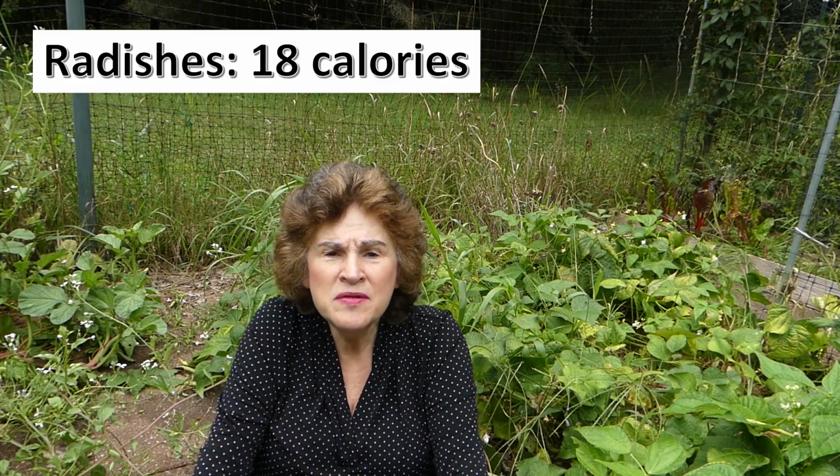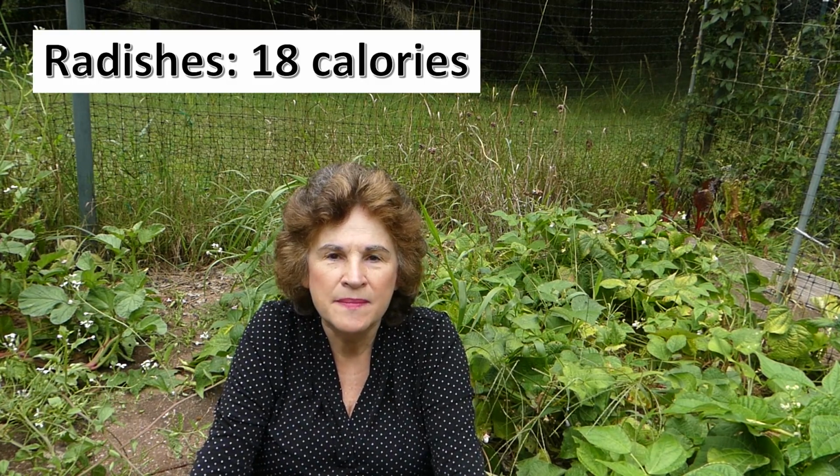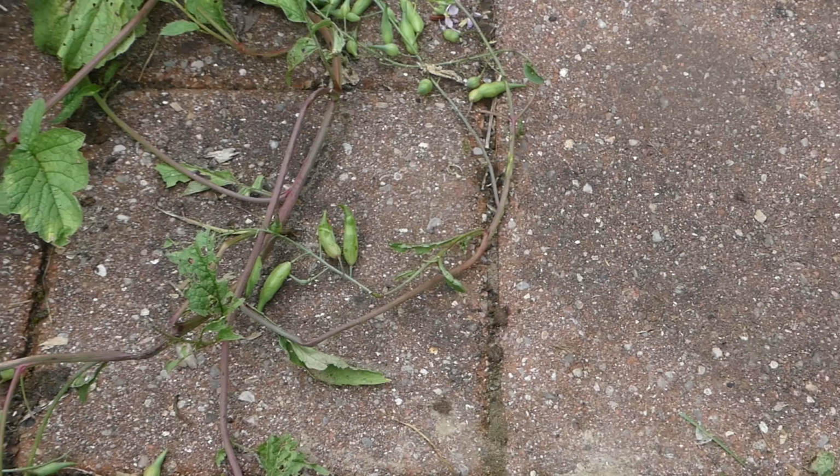Now, even though I said I wouldn't grow lettuce, I would grow radishes, and they only have 18 calories per cup. But the wonderful thing about radishes is they're only 22 days to harvest. So you can plant a bunch, and you can plant them around your tomato plants or other areas, and very easy to get seeds from them. In fact, the seed pods are edible. I have a video on that if you're interested.